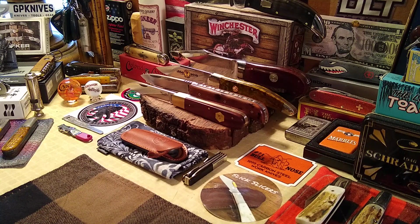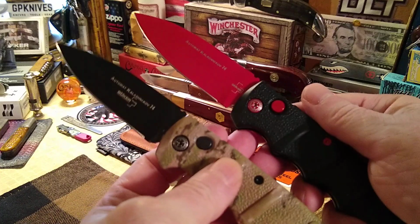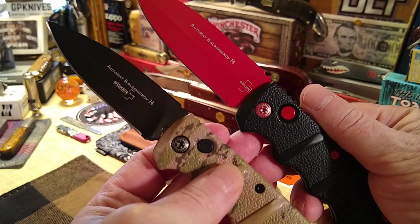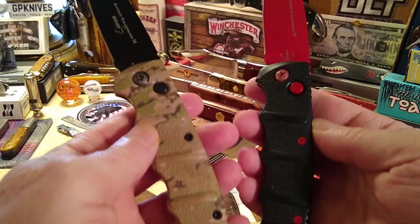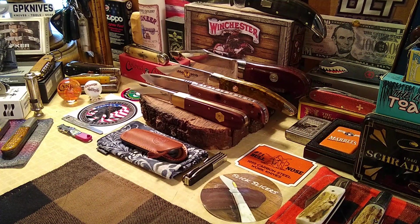First, a couple honorary mentions would be the Boker fully auto Kalashnikovs. Of course, you got your dagger blade and your drop point camo and red and black version. And of course, any automatic is going to be intimidating, especially if you're not amongst friends. So we'll put those off to the side.